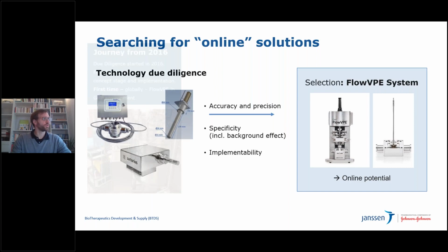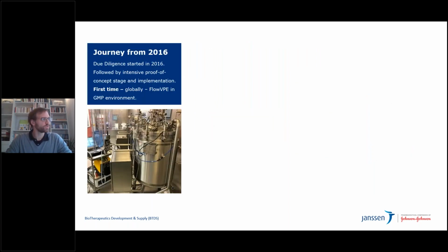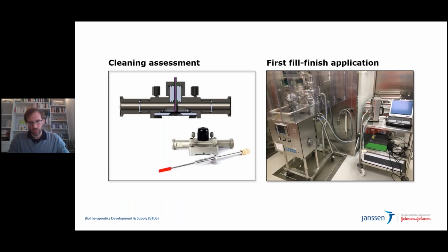Having found this, we stepped further, and that was when the journey started in 2016. Here we had to start, as I said, with implementability. We also started with a cleaning assessment, working closely together with C Technologies, Repligen back then, to find a solution for autoclavability of the flow cells, as we had seen that the initial design did not withstand several autoclaving cycles. Hence we had several iterations to come up with a final viable solution to use in GMP manufacturing. And indeed, in 2016, we were one of the first companies to use the FlowVPE in a GMP environment, which you can see here on the right-hand side.